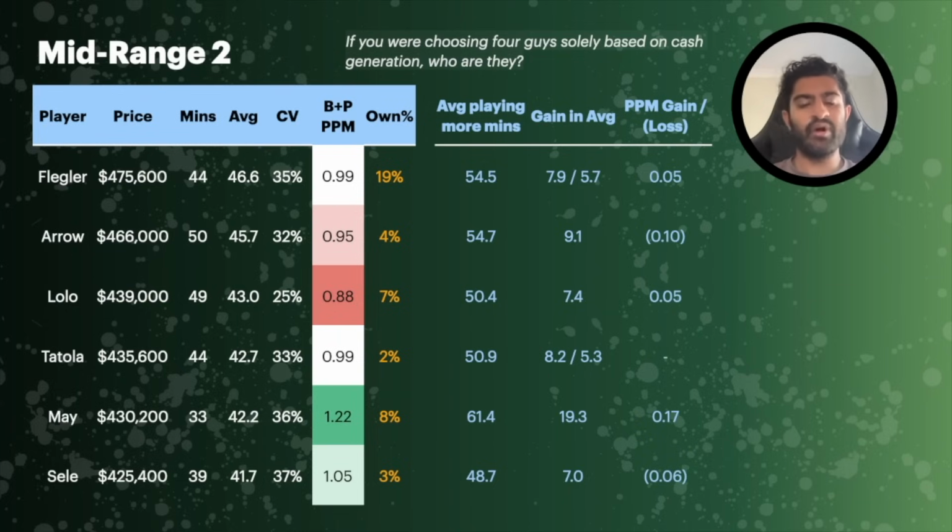Moving to the Dragons, 425k. He only had an average of 39 minutes last season, was injury affected as well. If you look at his games where he wasn't injury affected, his average already went up to 44. If you look at the times where he played more than 39 minutes last season, his average actually went up to 48.7. So there was about 7 points of value there.